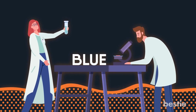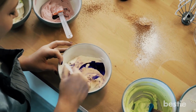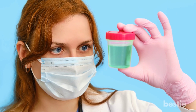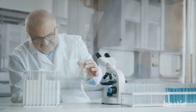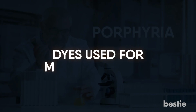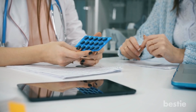Number 9. Blue. This is most frequently caused by the presence of food dye. Strongly colored foods, such as dark blue frosting, can result in a urine color change, as can asparagus. Blue urine can also indicate the presence of a bacteria, leading to a very rare condition called porphyria, or dyes used for medical testing. Some medications are also known to cause a blue urine color.